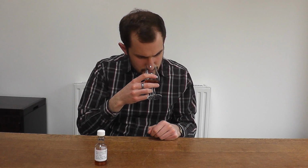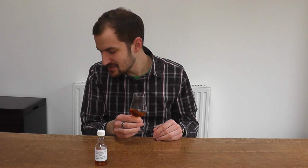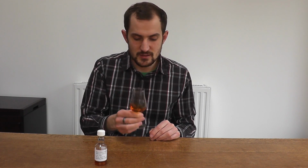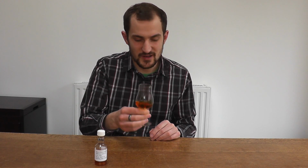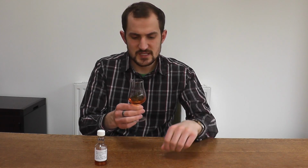As it's starting to develop, there's a real kind of maltiness to it, but stout. A stout-like maltiness. Actually just managed to drip some on the table there. That's a shame. Get carried away with my nosing. Yeah, real lovely stout-like maltiness.